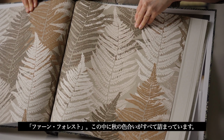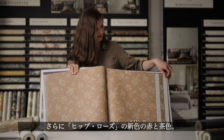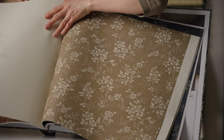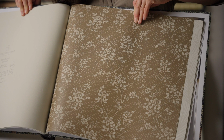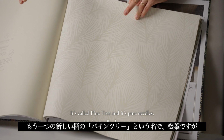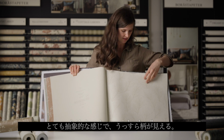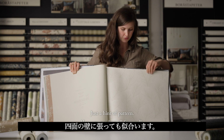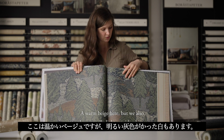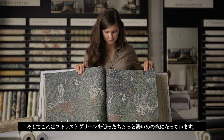Fern Forest, with all the shades of autumn in it. And even more new colors of Hip Rose, red and a brown. Here is another new pattern. It's called Pine Tree, and it's pine needles, but in a really abstract way. So it's almost geometrical on the wall. Just a hint of pattern. Also very good on all four walls. A warm beige here, but we also have a really light grayish white. And here is a bit of a darker forest with forest green.